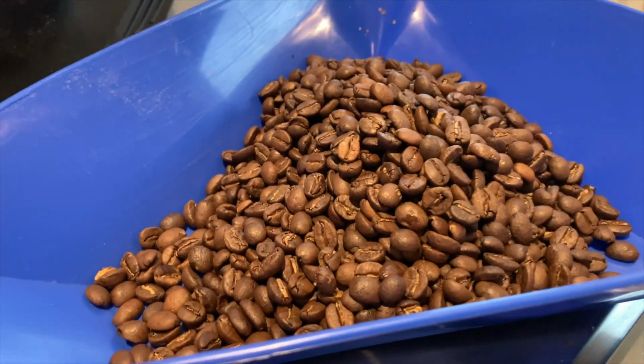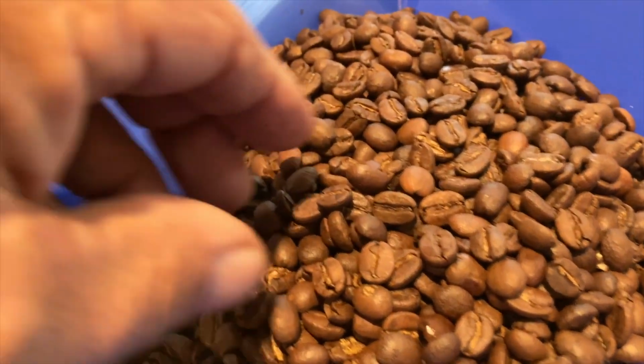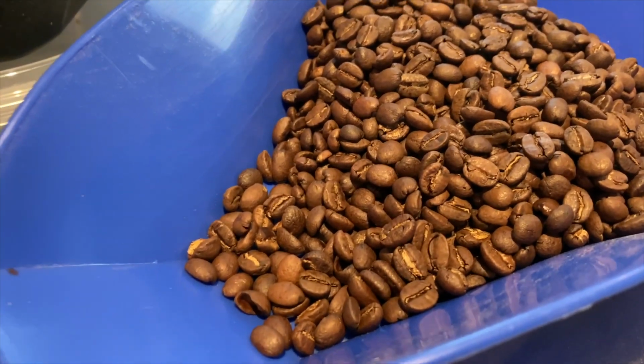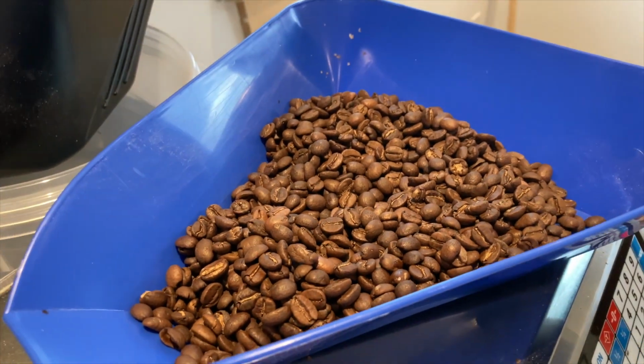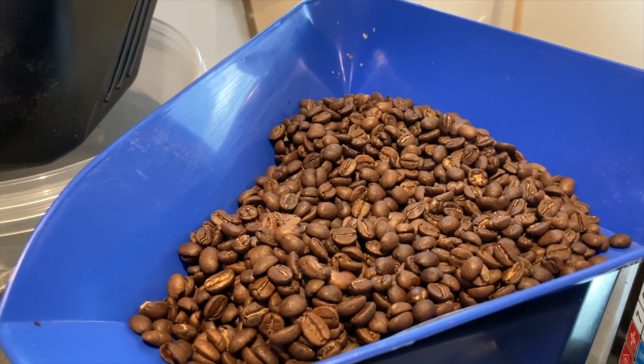Like in this particular one, this one's from Uganda, I look at the bean development, how they're looking, whether they're cracked, how long it took to roast it, were there a lot of defects. I mean, this one had some defects, but nothing terrible. So that's part of roasting coffee.